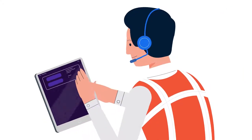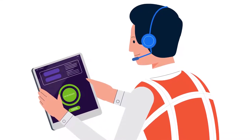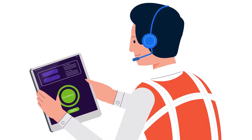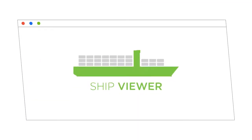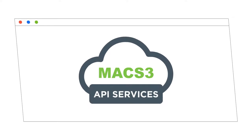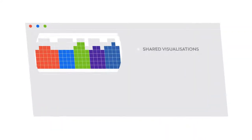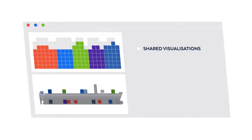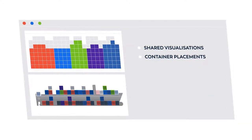Fortunately, there's one solution in the marketplace that saves time, money, and sanity through measurably improving operational efficiency. Navis Ship Viewer with MACS3 API. Through the integration with the industry-leading Navis MACS3 loading computer, carrier and terminal planners see the same stability, strength, and lashing results as the ship's onboard computer.